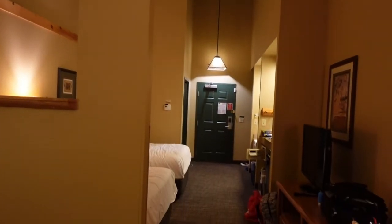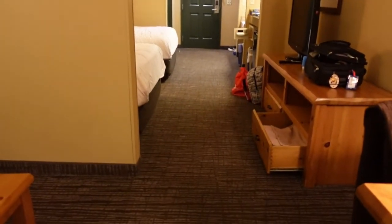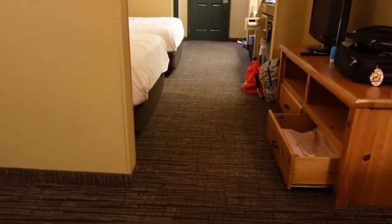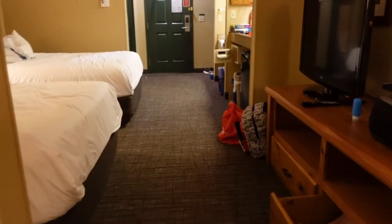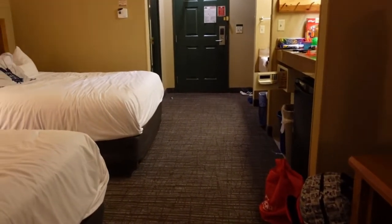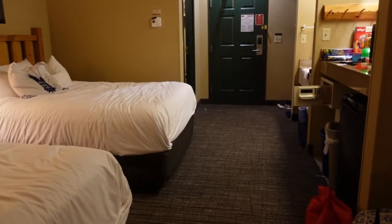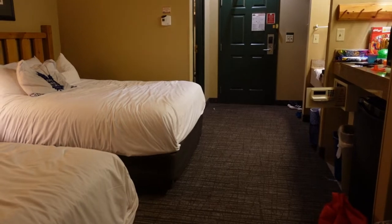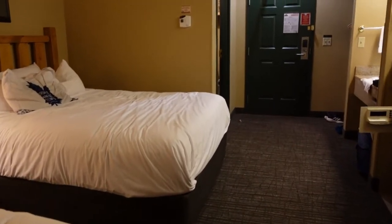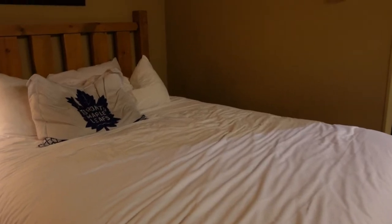So the couch here is a pull-out couch. You can sleep another 2 people on that, and they get their own little space over here. And then we've got our 2 queen beds. The beds were quite comfortable. We slept pretty well. As you can see, this Toronto Maple Leafs pillow does not come with the room.